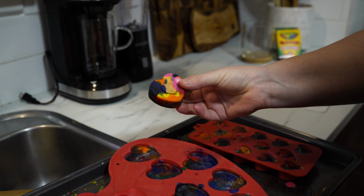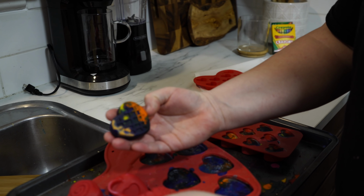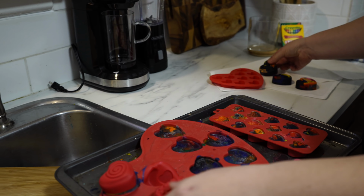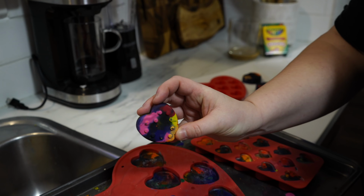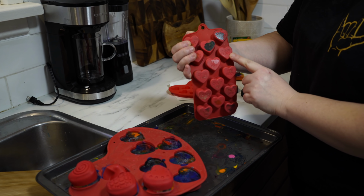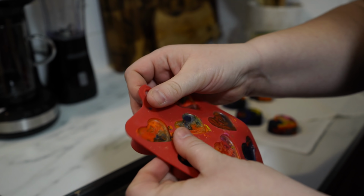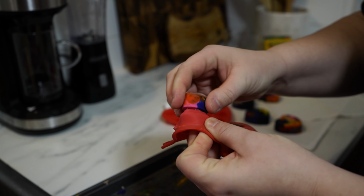It has a heart on it, but you can see that using the Crayola crayons, making it tie-dye, really makes a really cool pattern on all of them. And then they're all unique. None of them are the same. Cute. We have a whole bunch more to pop out, but I really love these ones because they have the cute little sugar candy phrases on them, like be my BFF, I love you, happy Valentine's. And they pop out super easy.